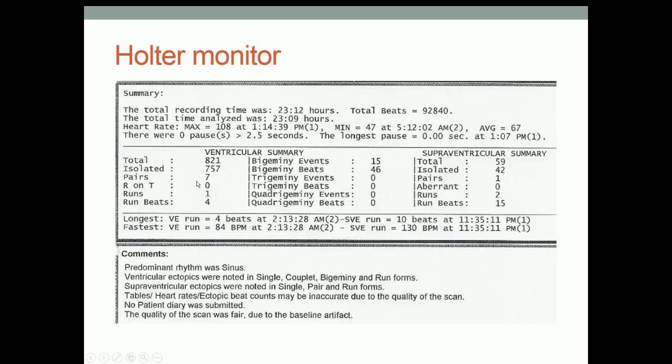Certainly not worrisome. No malignant arrhythmias from the ventricle. No complex ventricular ectopy would be another conclusion. No pauses of any note.